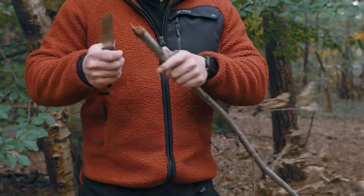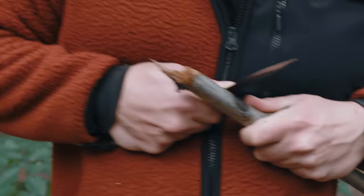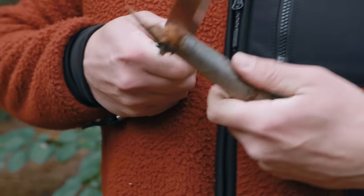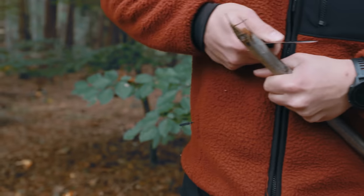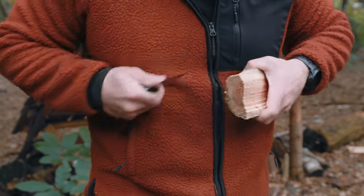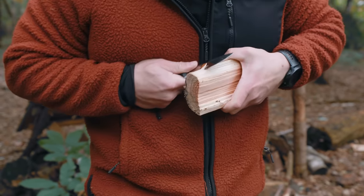Just something I was thinking. This knife, I think, would be really nice for this. No, but it's V-edge, so... Yeah, but it is so thin. And this is already dried a bit. Okay, it's not the best for this, but it is good.